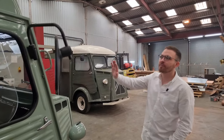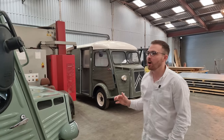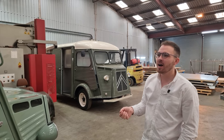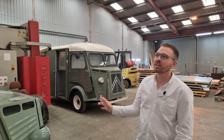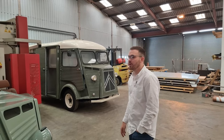I've purposely not gone for any branding or graphics on the front, just because a lot of the work I'm going to be doing is weddings, and people obviously want to take nice photographs with the van. I didn't feel like having all that branding was necessary. I thought about my wedding and the pictures that we took, and I think just having a nice classic van where you don't see that branding is the right thing to do.